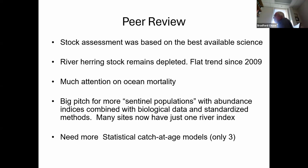And the peer review made a big pitch for sentinel populations monitoring, where you have more than just a single life stage index. You combine biological data with standardized methods. And this is something that Massachusetts has really invested in starting about 15 years ago. So I felt it was good to see that for our efforts, but also to see it promoted for other states to try to improve that. And they're also pitching for more catch and age models. Well, right now we just have the 3.